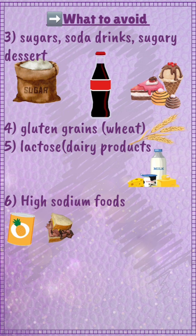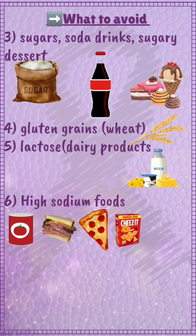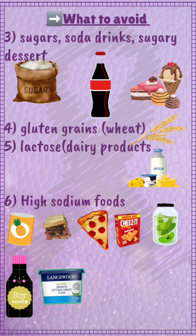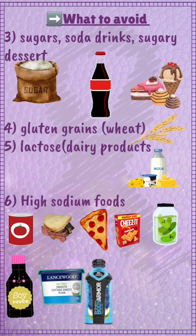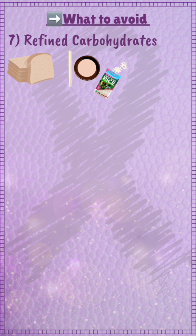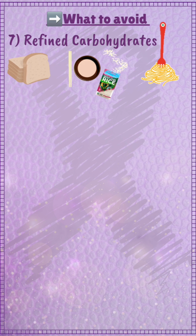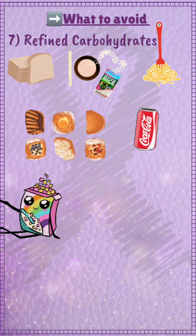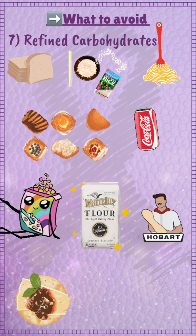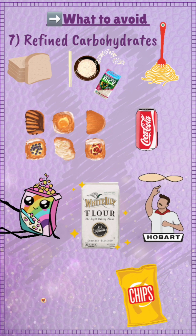Canned foods, deli meat, pizzas, savory snacks, pickles, soy sauce, cottage cheese, sports drinks, and other beverages, hot cocoa mix, diet soda, and milk. Number 7, refined carbohydrates like white bread, white rice, and white pasta, pastries, sugary drinks, most breakfast cereal, white flour, pizza dough, crackers, and many processed snacks.